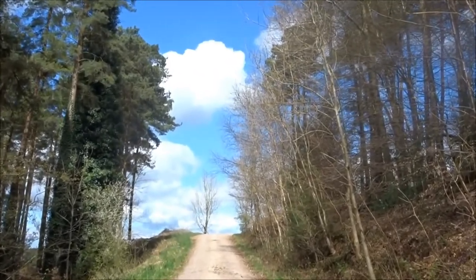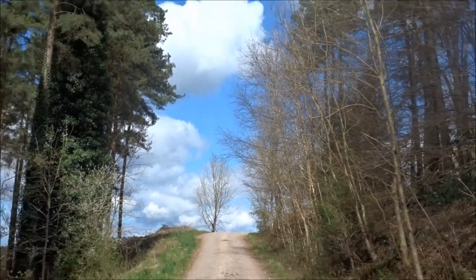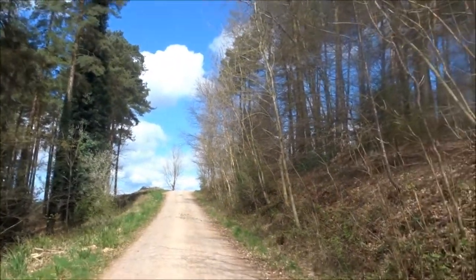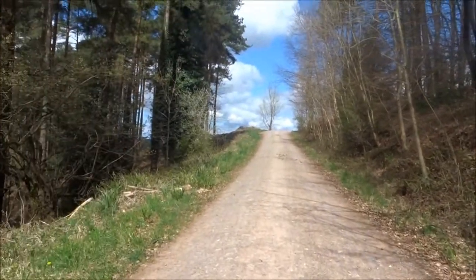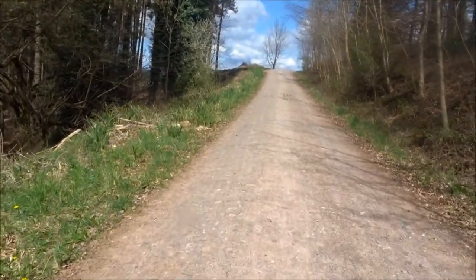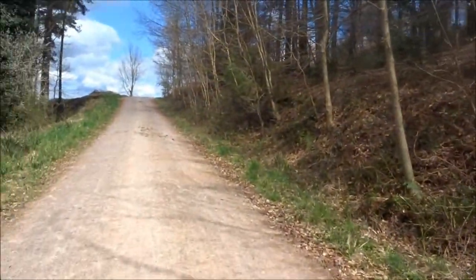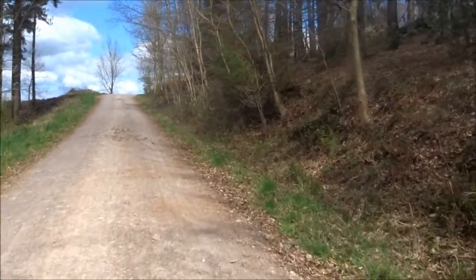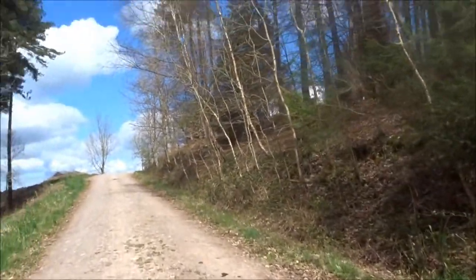Look at that lovely view though. Isn't that beautiful? Of course, I've got the viewfinder on this one, you see. On the little one, there's no viewfinder, so you can't even see when you're taking the picture. Once you've had a camera with a viewfinder, you don't want to go back to one which is just plain, but it will still take a picture. So from that point of view, it's good.